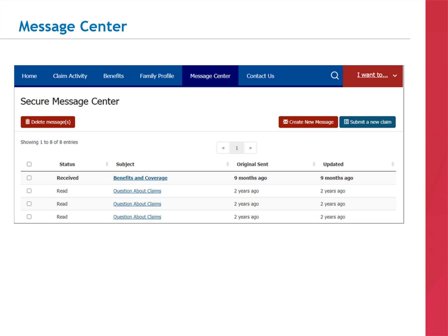You must have a registered user account to communicate in the Message Center. Once you log into your personal user account, click the Message Center tab in the blue banner bar. In the Message Center, you can see a collection of your past webmail messages, their status, subject, and age. You can also create a new message or submit a new claim.